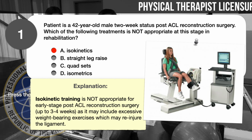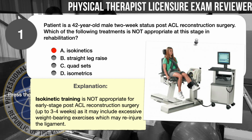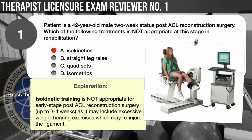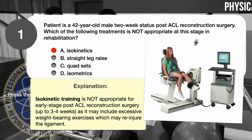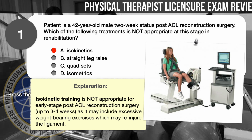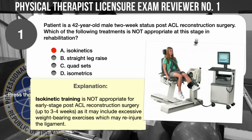Isokinetic training is a type of exercise training that uses a special machine. The exercise machine creates different levels of resistance. That way, the patient's movements are at a constant speed, no matter how much force he or she applies. Whatever the patient's strength level is, the machine can always match the amount of force being applied. Isokinetic training is not appropriate for early-stage post-ACL reconstruction surgery, up to 3 to 4 weeks, as it may include excessive weight-bearing exercises which may re-injure the ligament.